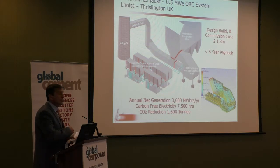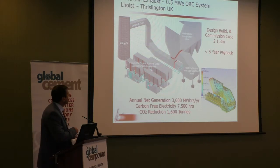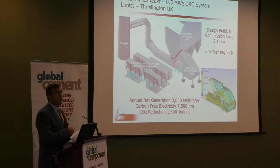So just following on from Rob's idea about putting them inside containers, we've got 4 25 kilowatt ORC generators. We've got the condensers on the top. Our main means of control is the modulating damper. At the moment there's an ESP on the exhaust of the kiln. It's about to be changed to a bag filter.